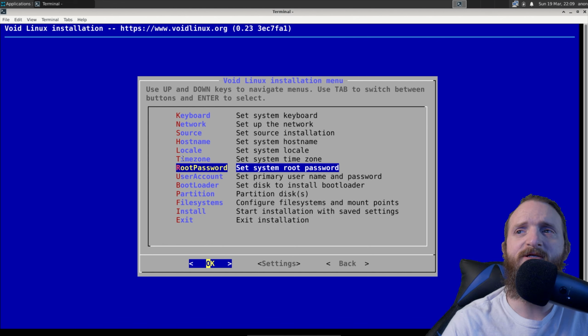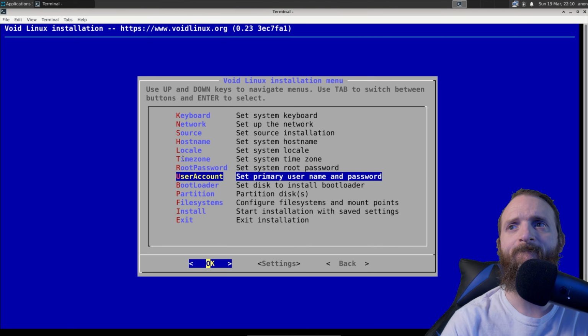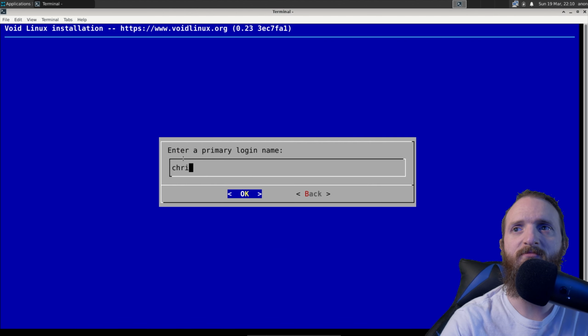Now we need to set up the root password. Remember, we don't have sudo or even doas. We have to su every time we want to get into root until we install those applications. So for root, we're going to set a complicated password. User account. So this is going to be the user that we typically log in as. It's going to ask for a username for login. I'm going to use Chris. Okay. Password. Long and complicated password.